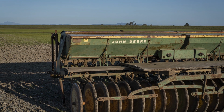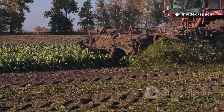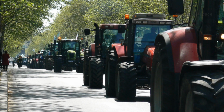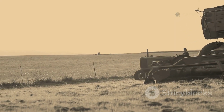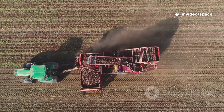The Model D wasn't about speed, it was about pulling power. It could handle bigger plows and tools, letting farmers work more land with less effort. This tractor was so reliable, it stayed in production for 30 years, a testament to solid engineering. Farmers trusted the Model D because it started every morning and got the job done. It helped families manage larger farms and produce more food with less labor.